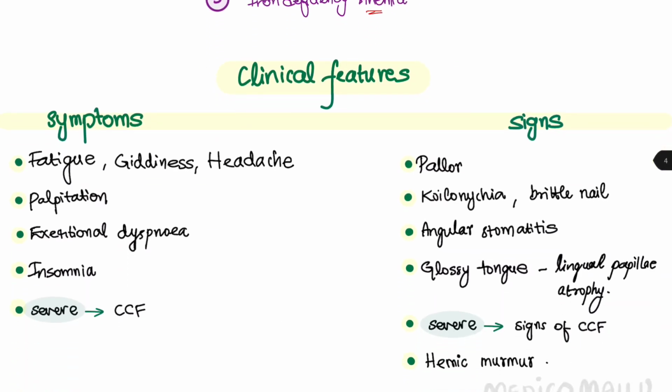Clinical features, there can be signs and also symptoms. So symptoms can be fatigue, giddiness, the patient complains of headache, palpitation, exertional dyspnea while walking, and the patient also complains of sleep disturbances, that is insomnia. If it is severe anemia, then the patient can also develop congestive cardiac failure.